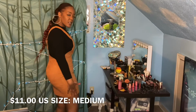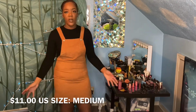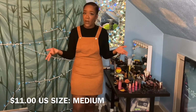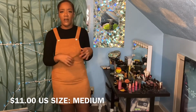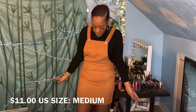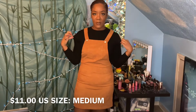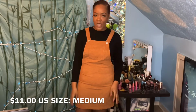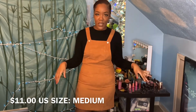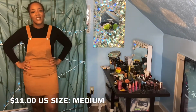Obviously it's a little short too, but that's fine. You could pair it with leggings, you could pair it with stockings, or you could just wear over the knee boots if you really wanted to. So yeah, that's this dress. I would obviously pair this with a white top, not black, but I didn't want to change it to 10,000 different clothing items, so this is what y'all gonna get, okay? But yeah, this is the dress.